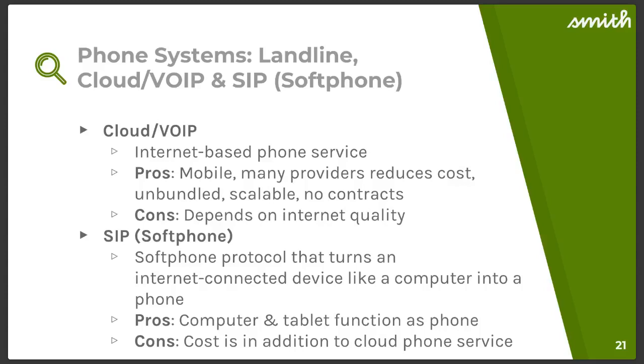And then the last service is actually SIP, which is a protocol that allows you to turn any internet-connected device into a phone. So what does that mean? It means that your computer can become a phone. It means that when you install these devices on your mobile phone, you can see which calls are coming in through certain numbers to determine, oh, is this a business call or is it a personal call coming into my cell phone? And these basically allow you to better monitor and make flexible your business, especially if you're working from home from a virtual office.